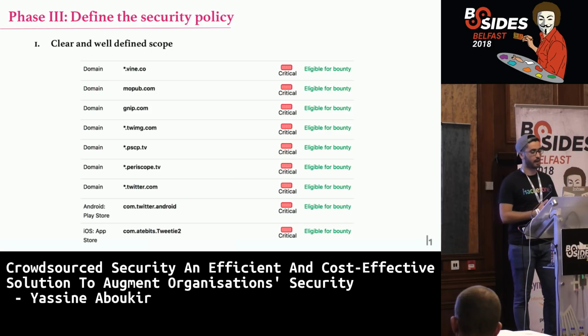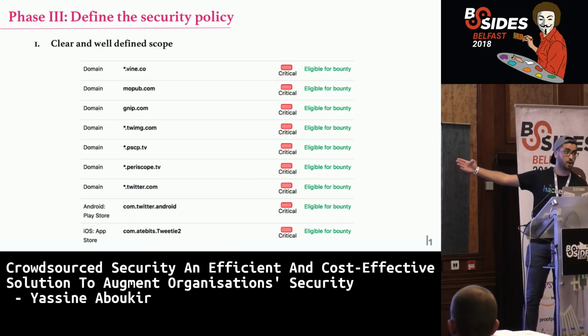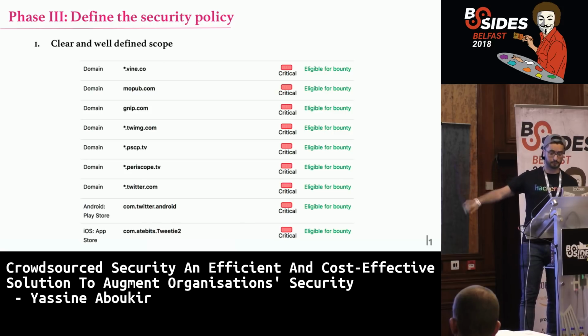The scope can have web applications, mobile applications, hardware, open source code. So this is an example of Twitter's scope. Twitter says to hackers, hey, we want you to hack on vine.co. All the subdomains are included in this scope. Anything you find there is going to be eligible, and we're going to pay you for that. They also have their Android mobile application below, and they have periscope.tv, which is an acquisition, and mopub.com. Anyways, this is how a good scope looks.